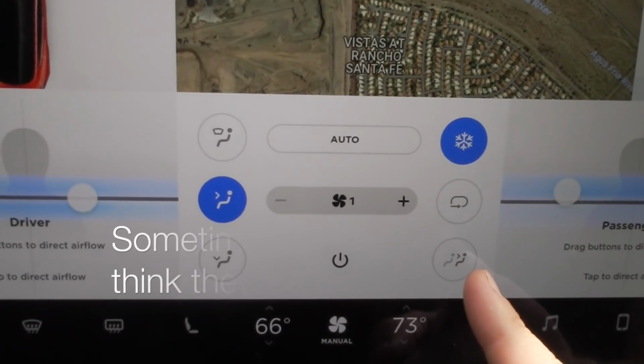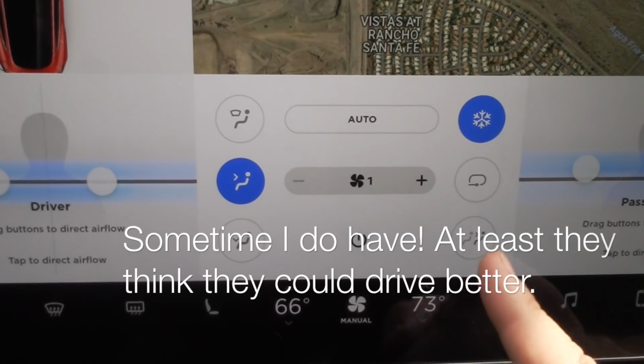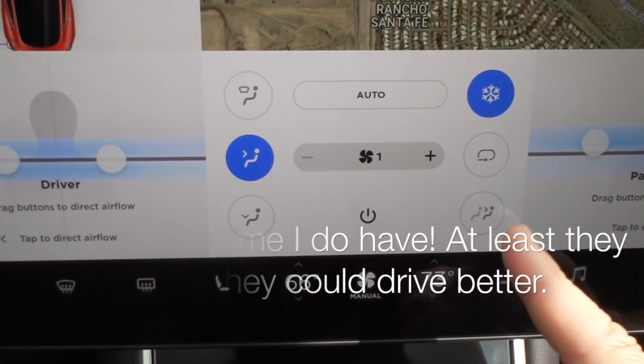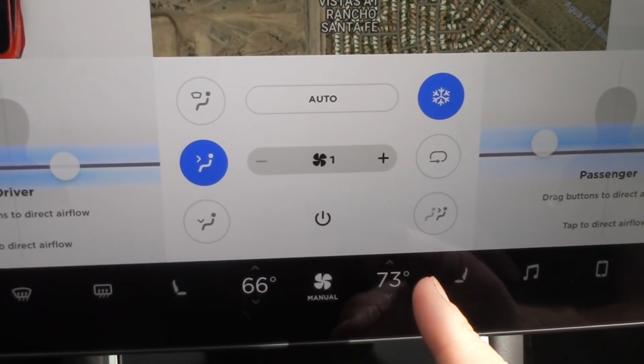And then you can also control here the passengers in the back. So did you have that? Do you have passengers in the back? No, sorry. You can control the passengers in the back, whether they should get air or not, and so on. We did that also before.